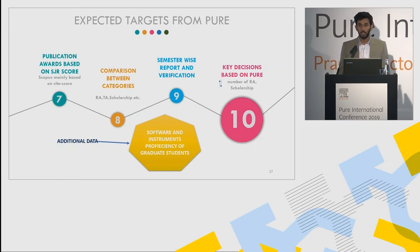Also, we are planning to implement additional data like skills and instrument proficiency of graduate students. It is mainly related to data science. Most of the researchers need some skills in SPSS, Minitab, MATLAB, this kind of software. So we need to track the list of students who have this kind of skill. If some other department needs some small kind of help, we can take help from these students.